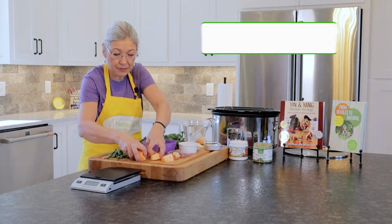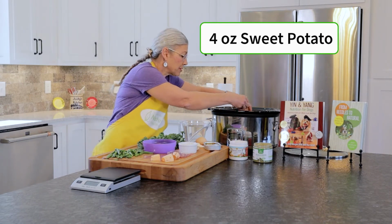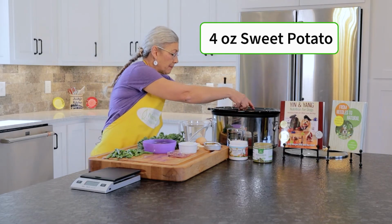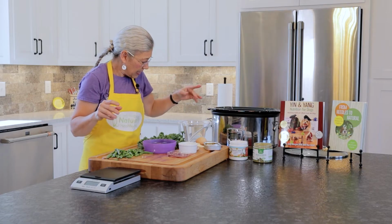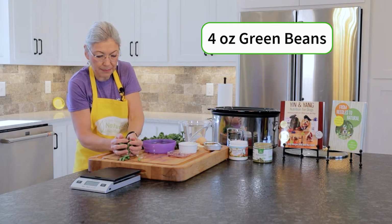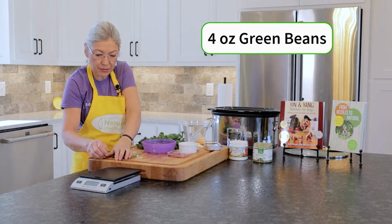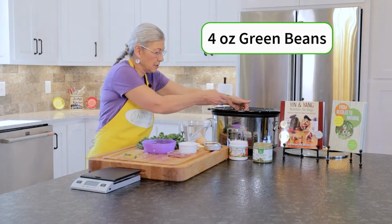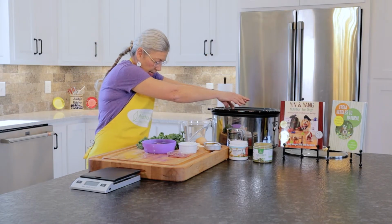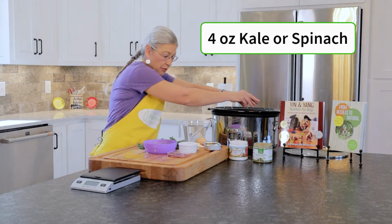We're going to do 4 ounces of sweet potato. I like to color the rainbow when I cook. So we've got some white, some red, some orange, some green, all this stuff's going to go in there. Okay. And then I'm going to use 4 ounces of green beans. These have been just chopped up a little bit. So that's going in there. This is a good fiber source, some B vitamins. Okay. And then we want 4 ounces of spinach or kale. Today I'm using kale. Sprinkle that in there.